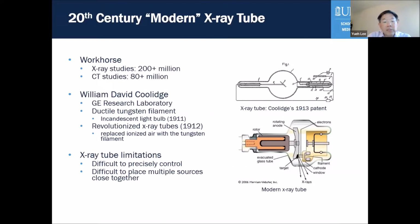Coolidge turned around and did this essentially for X-ray tubes the following year. Instead of using ionizing air as the source of electrons for X-ray production, he also replaced it with these tungsten filaments. The problem is this led to two inherent limitations of modern X-ray tubes: they're very difficult to precisely control, and it's very difficult to place multiple X-ray sources close together. You may not know why that matters. As you walk through this talk, hopefully we'll be able to see that.